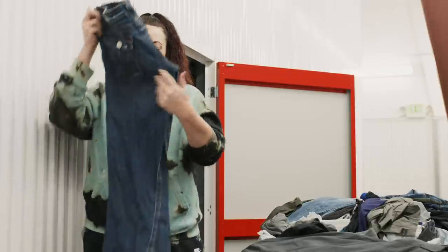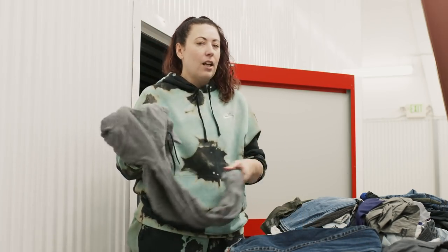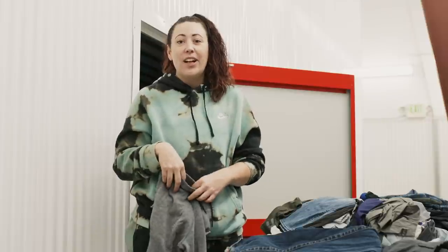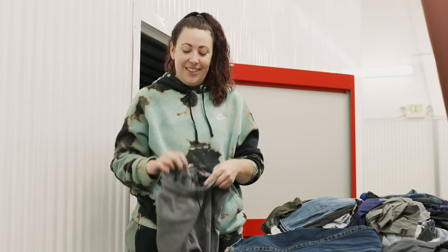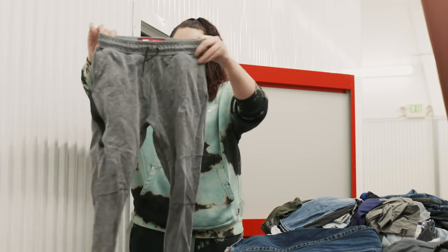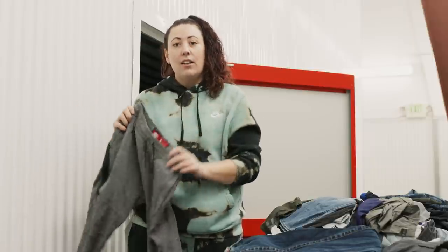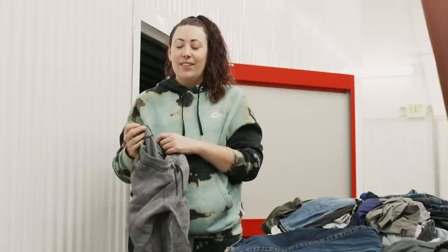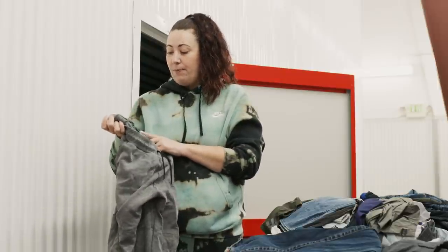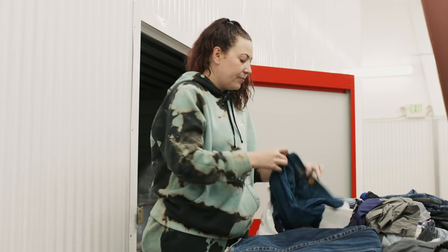I should have stocked up on those Juicy Couture sweatsuits. Someone told me that they saw a video of me talking about Juicy Couture and they listed a sweatsuit and it sold for $80 in like an hour. I was like, yes. These will go to Dez. This is the only pant that Dez likes to wear, these Nike Tech sweatpants. He's been wearing them for years. I don't know what we're going to do if they ever stop making them. These are his size, so go to Dez.